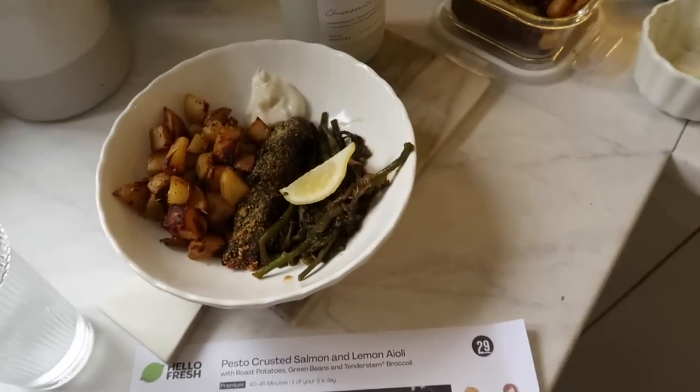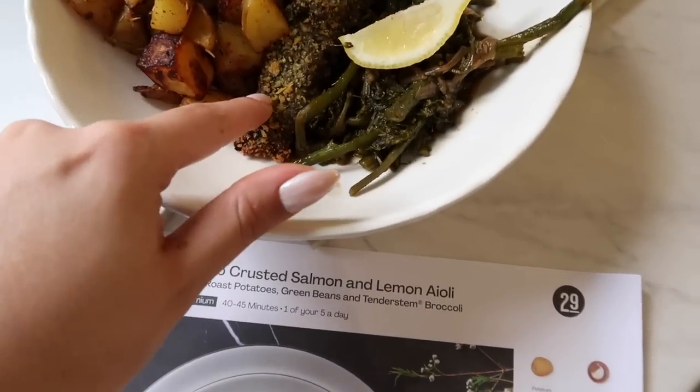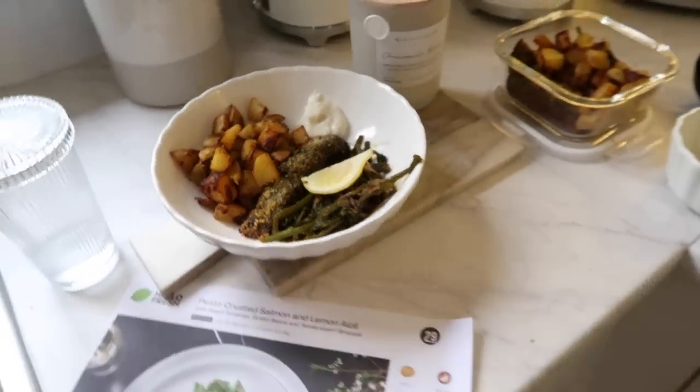So I'm so happy with this. This is what it looks like. My salmon obviously looks darker, but it's because of the pesto. But it honestly looks and smells incredible.